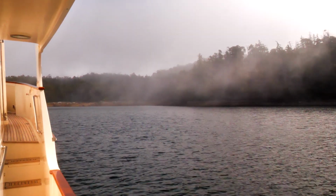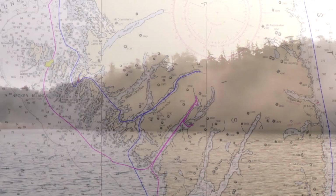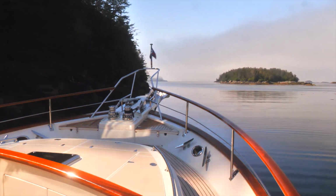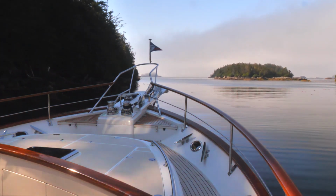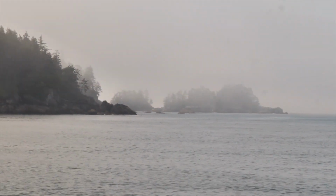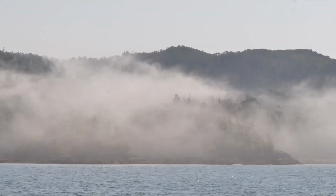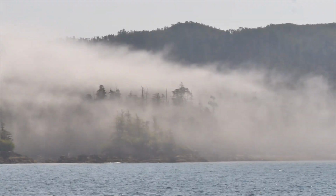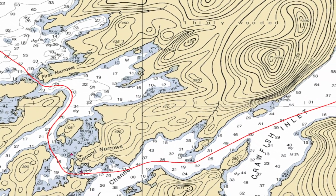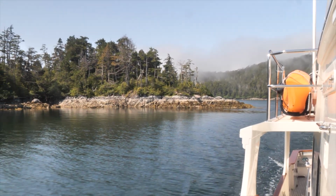The following morning we awake to what seems like a procession of spectral ghosts drifting along the shore. We thread our way towards Baranof Island through intricacies of narrow channels. Dappled sunlight casts shadows over the foredeck. The ever-present mist lies draped in layers over the trees. We pass through the first and second narrows. We leave the vapors behind as we proceed inland.